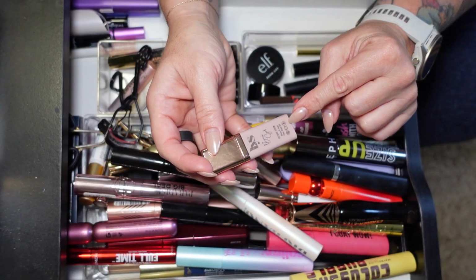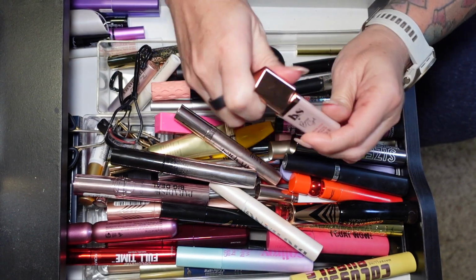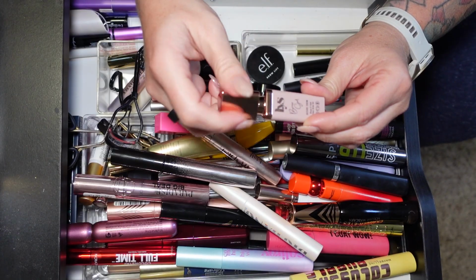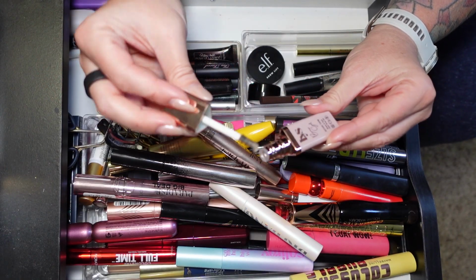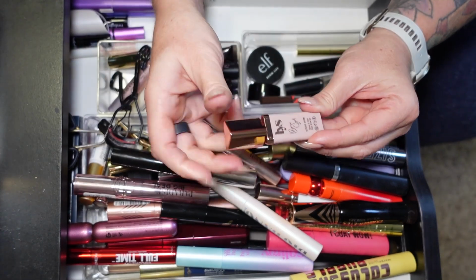LYS Brow Gel, Secure Brow Shape and Hold. This is so freaking good. I love this. It is a little bit more liquidy than drying, but I do like how my brows look with it. So good. Keeping.